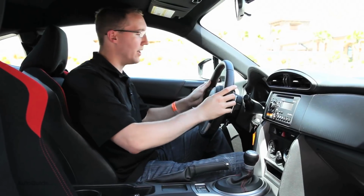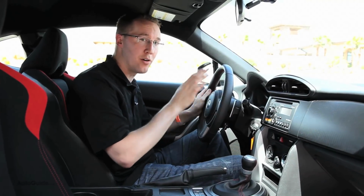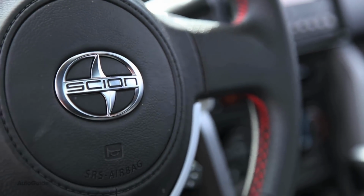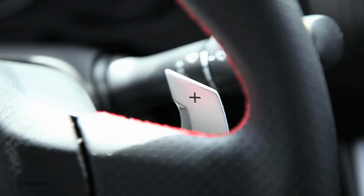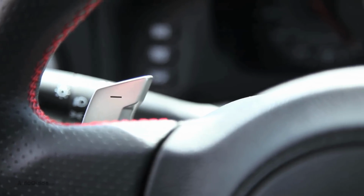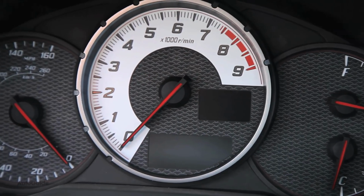As for that steering wheel, it's 365 millimeters in diameter, which is very small for any car, and it fits really nice in the hands. It's not too thick on the rim though, unlike, say, the BMW 1M Coupe. Also notable, this is an automatic model, and it has paddle shifters for the 6-speed automatic transmission, which is actually surprisingly quick.